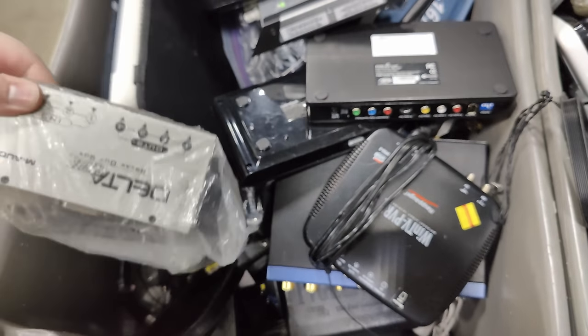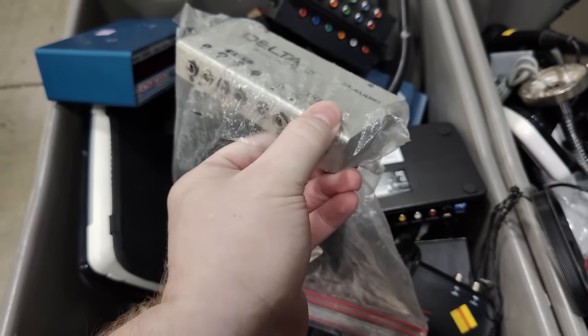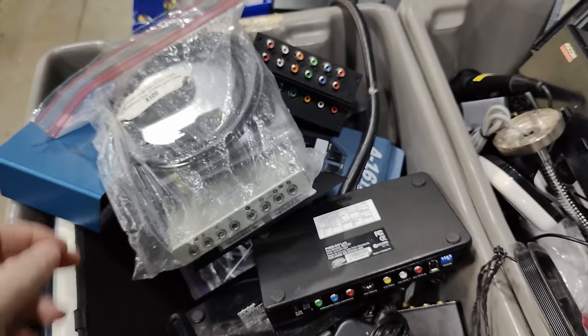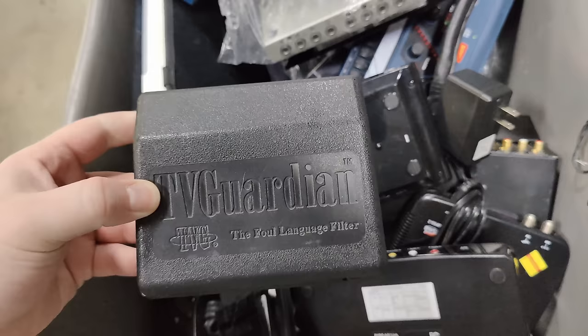This is a breakout box for an M-Audio PCI sound card. And I didn't realize at first the card was actually in there. I guess if you had like a Pentium 2 or something and you wanted to add 4-channel studio sound to it, well, they got your number. Sick of all those cusses on the TV? Don't worry. Your kids will never defeat this mother.